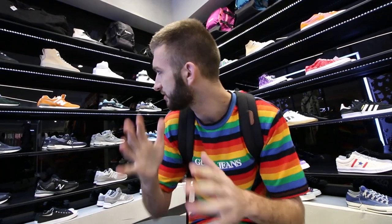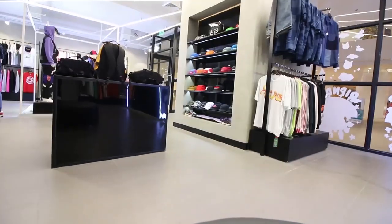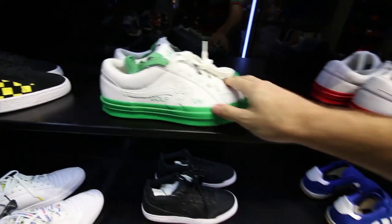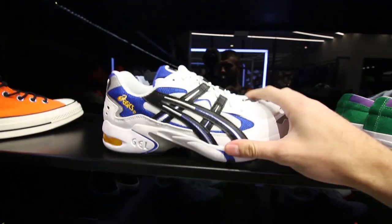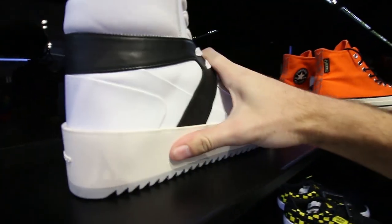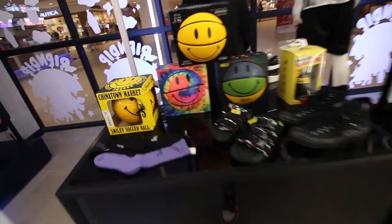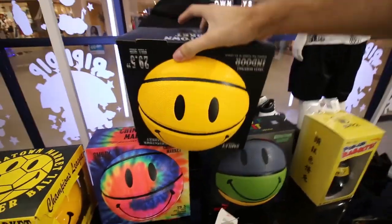This store is interesting. It's a retail sneaker store, and then you flip it around, and on that side, it's a consignment clothing store. So they have Chinatown Market, Supreme, North Face, Billionaire Boys Club, and then they have retail sneakers. Interesting setup. Let's check it out. New Balance and Pumas. And I actually really like these ASICs, and then I really like these, except they are far too expensive for me to consider purchasing.